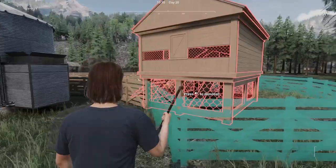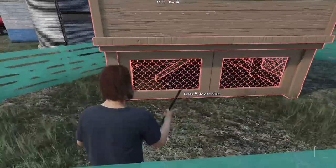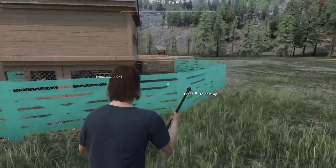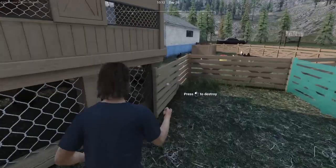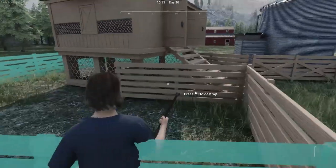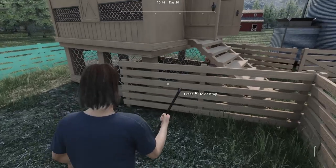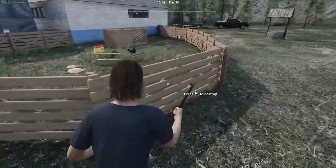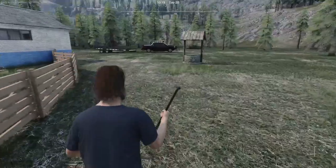Thank you for letting me know about that. I didn't realize that the chicken coop had to be accessed by the chickens from the back. So what we will do, once we have this fence built, we will destroy this stuff. And then the chickens should be able to access it.